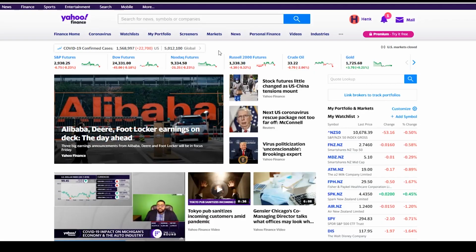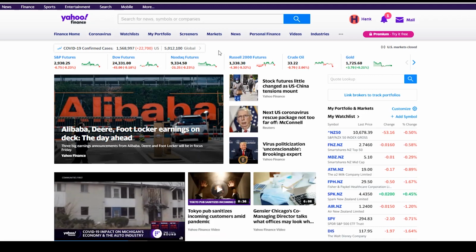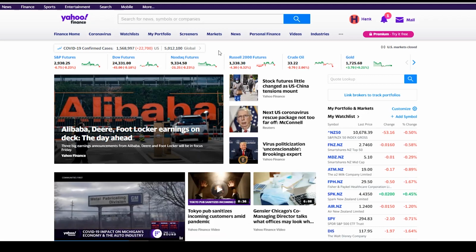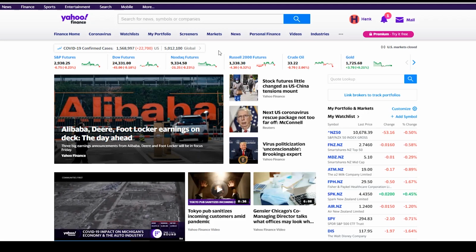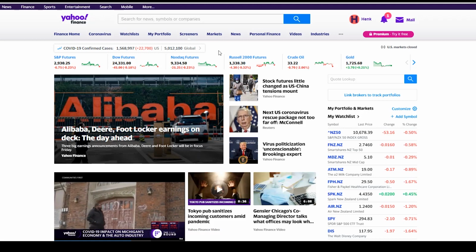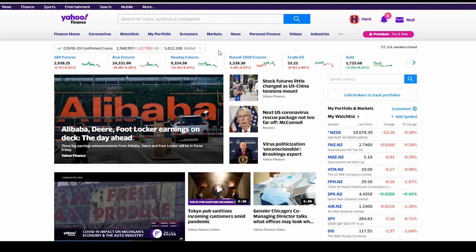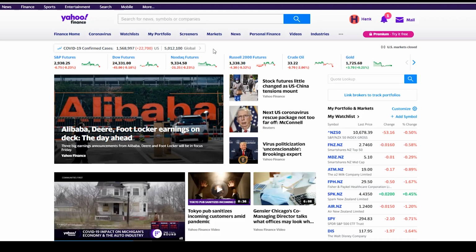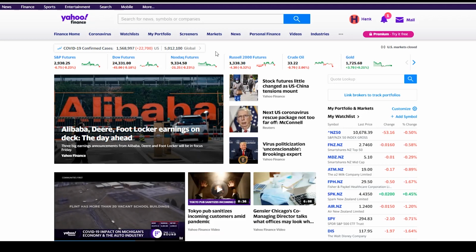The first free stock screening website that we're going to be looking at is our good old friend Yahoo Finance. I have already been using Yahoo Finance for quite a long time, but a lot of people don't actually know that Yahoo Finance has a stock screener function in it as well. Now you want to go to the main Yahoo Finance site, finance.yahoo.com, and not the New Zealand localized version, because for whatever reason the New Zealand site does not have screeners.